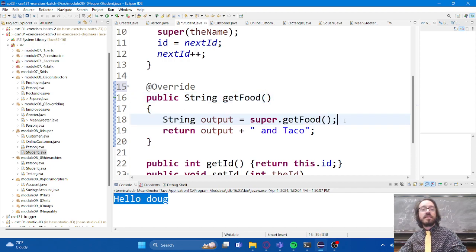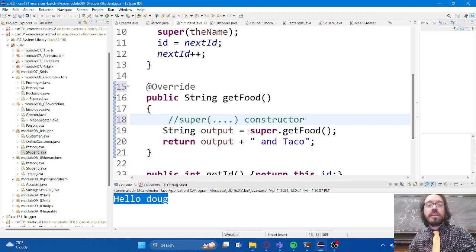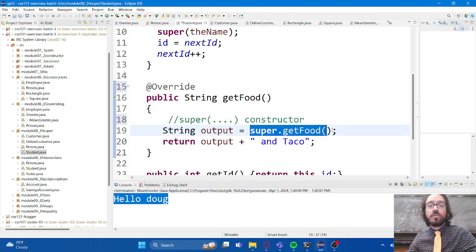And this line here actually shows us, there's that super word again. It looks a little bit different than last time. Last time we saw super used like this, where I said super, and then put parentheses after it with parameters in the middle. This is for the constructor. But what we're doing here is saying, all right, first I want you to do the getFood method from the superclass. Give me that answer. And then I'm going to go and do some extra stuff after that. So this allows us to utilize the existing code from the superclass as well as make some modifications to it.